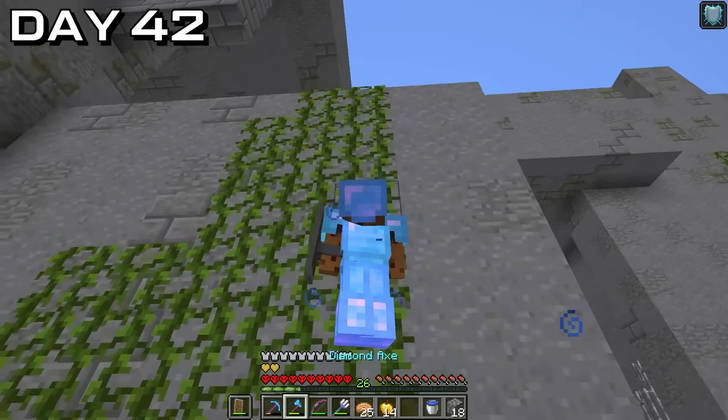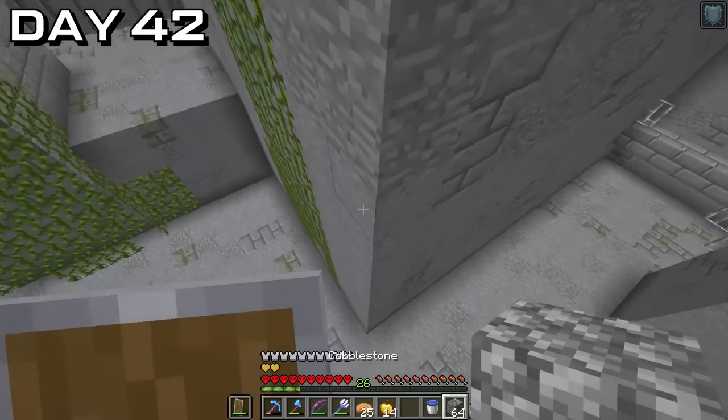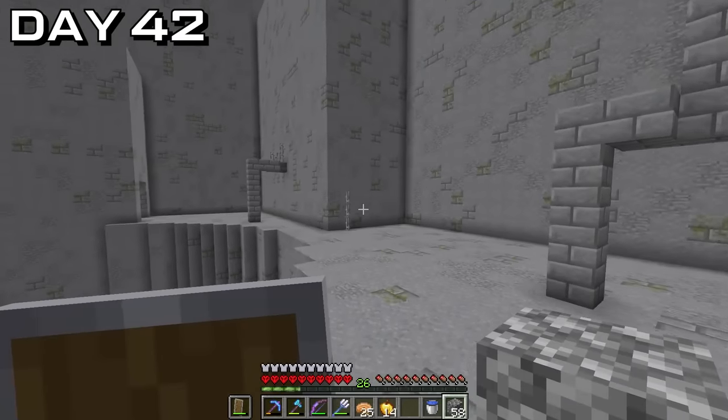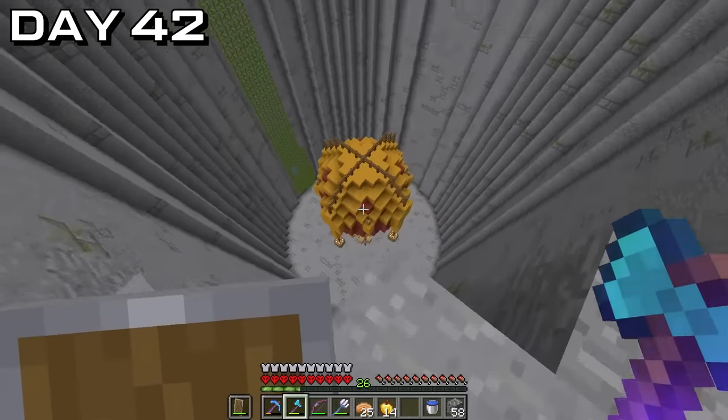And let's check the surrounding area to see if there's any chests laying around. I feel like I'm in a monkey gym, though. Yay. There's this giant hole right here. Is that a hot air balloon? Okay, this is looking kind of suspicious. There's no way this map is that easy, right? Like, there's no way the wool is just chilling down there.